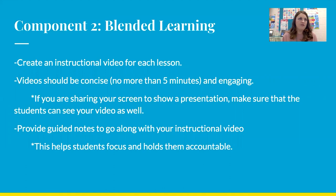We're brainstorming words that start with the short I sound. Then we're using our notes to practice writing short I. So within that 5 minute video, there's several different activities they're doing. It's not like they're just sitting and listening to the same thing for 5 minutes.